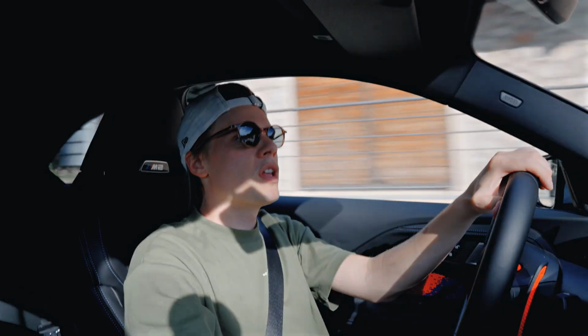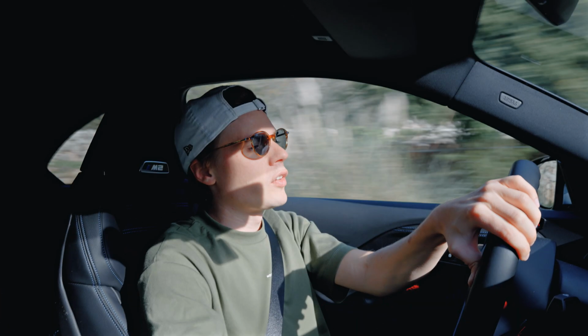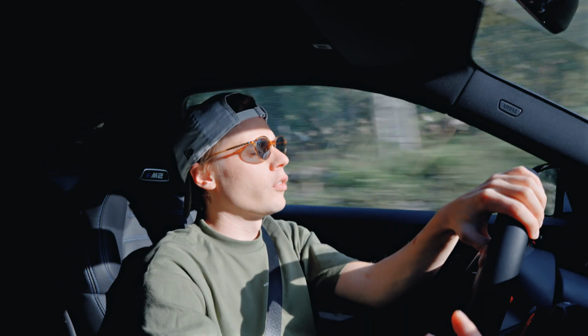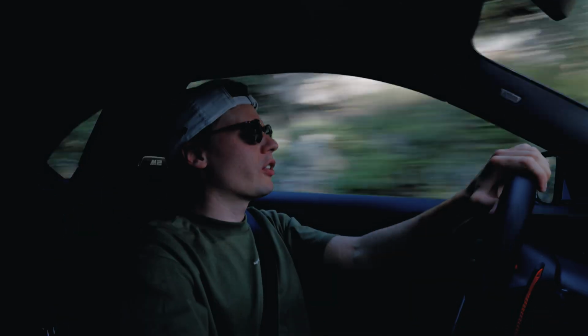Because the technology is there, like you have the M4, M3, M5 that all have the technology with rear-wheel drive and four-wheel drive. I know it would be a bit more expensive, but then you can sell it as a separate package. And other than that, it's actually very hard to find any other flaws in this car.